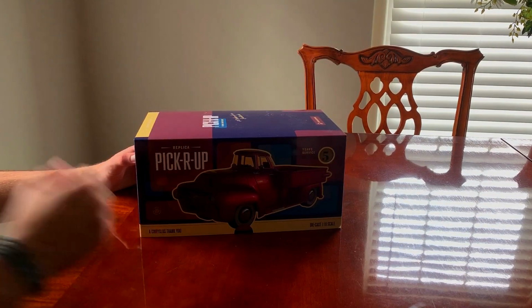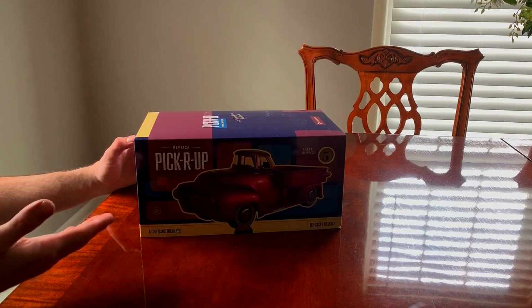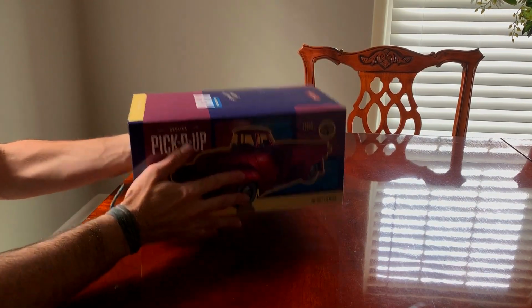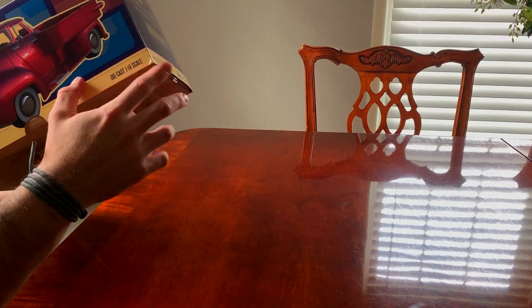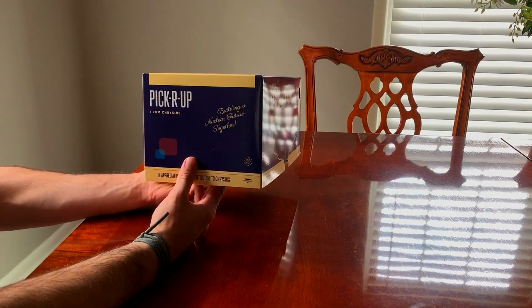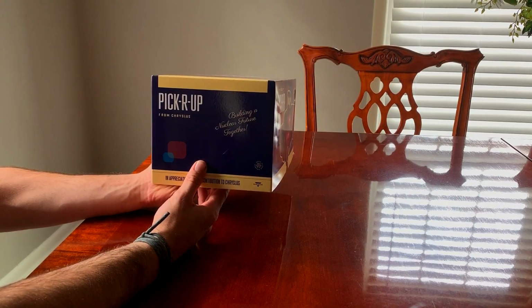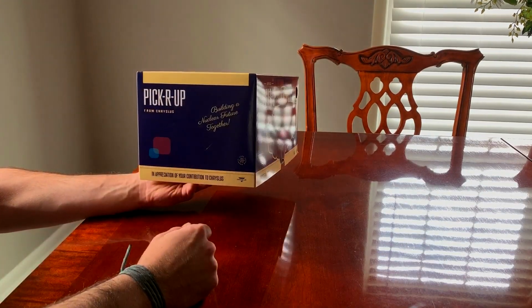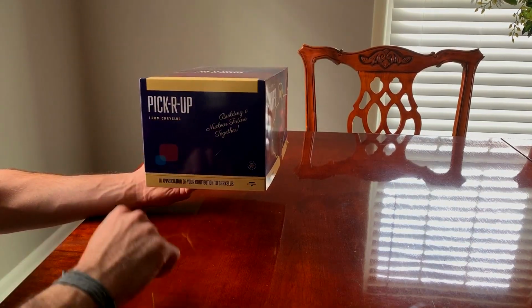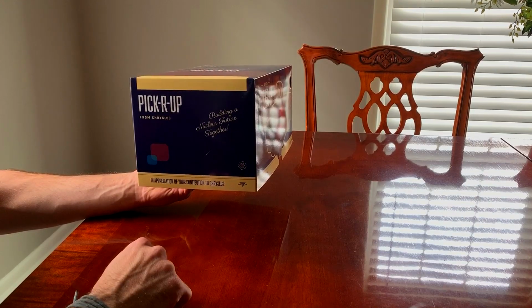And also I've already started, you know, collecting these. So might as well go ahead and get the pickup truck as well. I don't know if you see that, but I got some damage to the box, which sucks. This side you get to pick her up from Chrysalis. Then you got building a nuclear future together. I like how it always says that little slogan like it's a good thing on every one of these boxes.